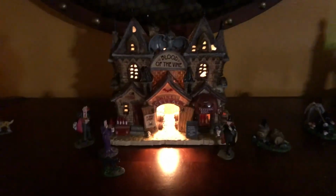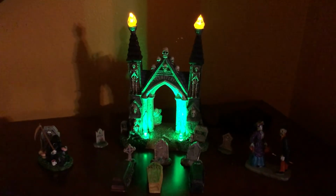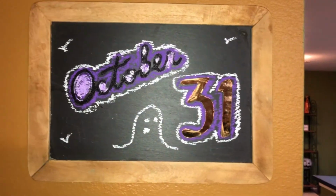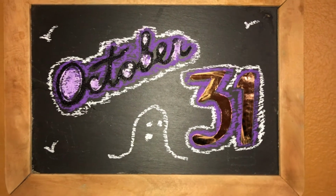And then we've got our winery, which I love. And then over here is the cemetery. How cute is that? I love him. I love them all. October 31 sticker came from Target. I drew on it on a chalkboard.